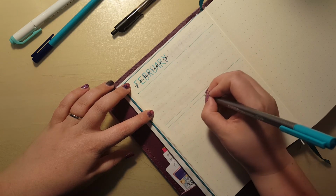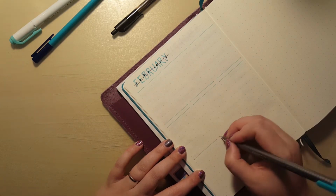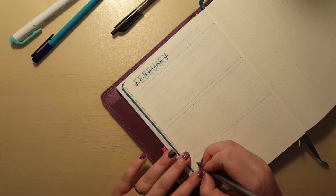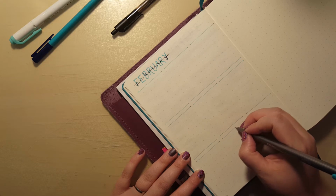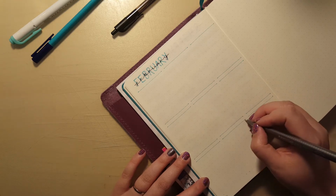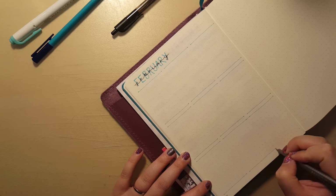Having just said that, I did use a ruler to create my monthly spread for February, because it's a tiny setup, there's a lot to fit in. I didn't want a meandering line that meant I wouldn't have a row to complete. So I did fit it in. That's there. See, now I'm talking and I'm losing my capacity to focus a little bit. So, there we go.